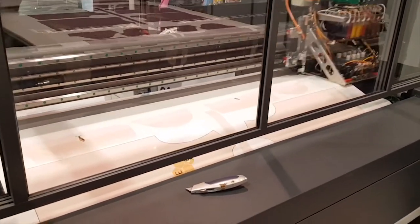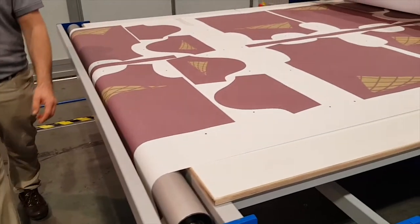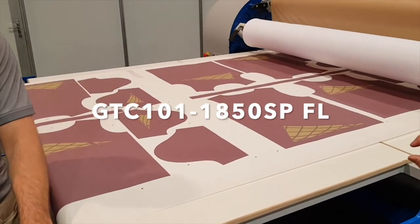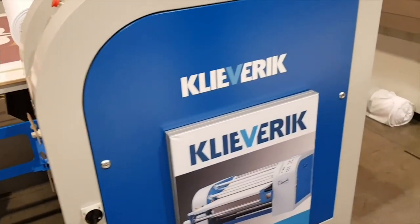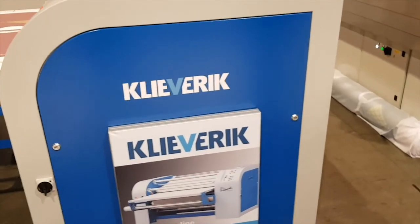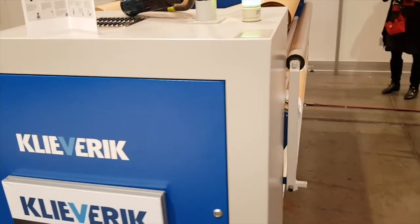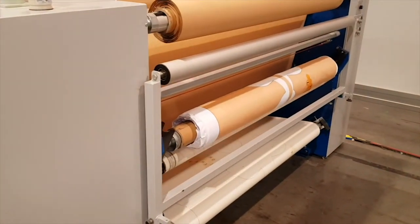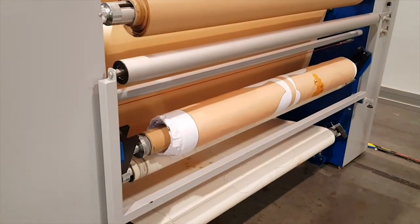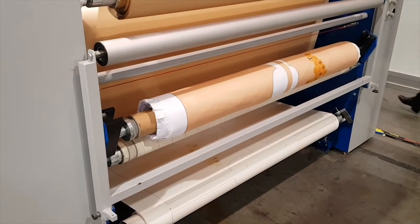We remove the roll from the printer and bring it to the heat press made by Klieverik. In this case they use the GTC 101-8050 SP Flow Line, which is a hybrid transfer printing calendar. You can produce roll to roll and also single pieces on this machine. The Klieverik is the best solution for this microfactory because it has an oil heated drum for consistent temperature. This and the even pressure of the belt give the best transfer printing results.